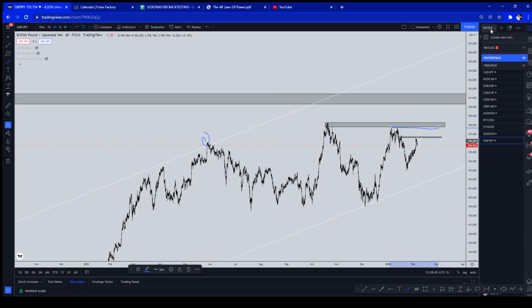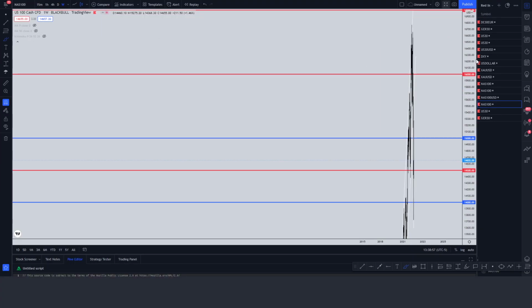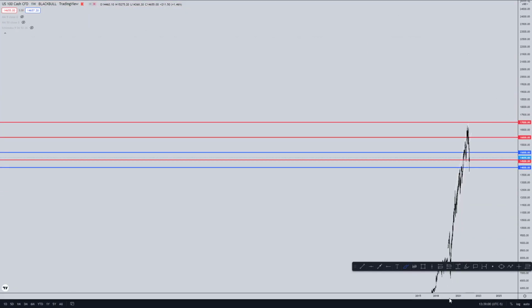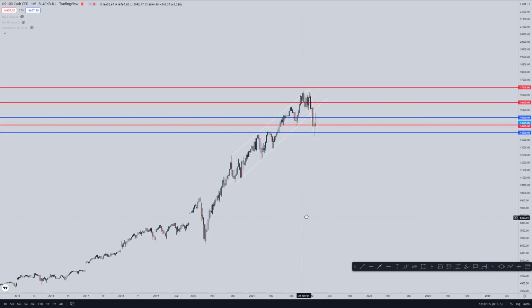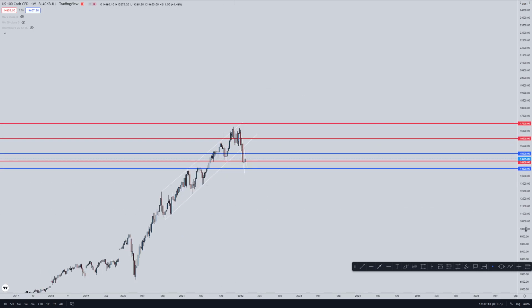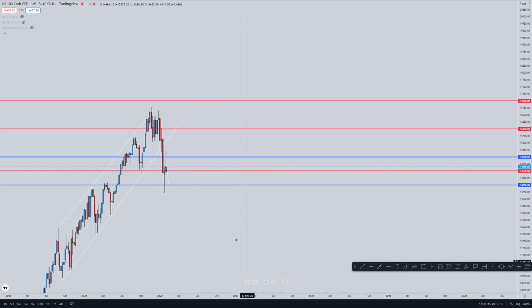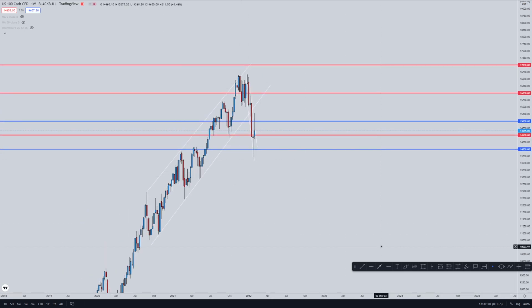And finally, we're going to take a look at our favorite NAS100. So with NAS100, we will go to the weekly time frame. So we know and understand that NAS100 has been on a massive, massive uptrend ever since last year. So ever since 2020, it's been pushing up to the upside, to the upside, to the upside. So now for me, price has broken this trend line. As you can see, that it's been protecting price for a very long time.